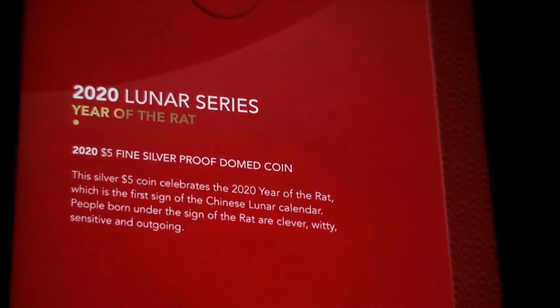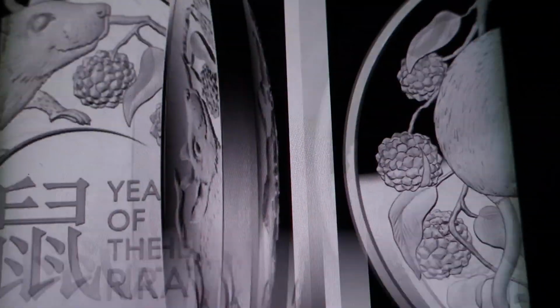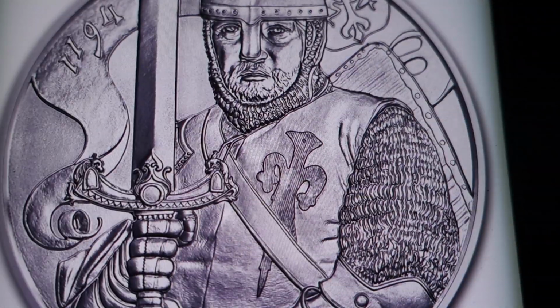And what do you think of the Austrian Mint Robin Hood coin? So guys, let me know your thoughts and opinions in the comments.